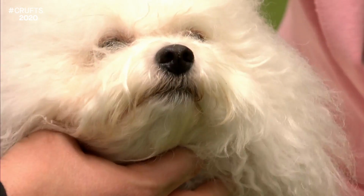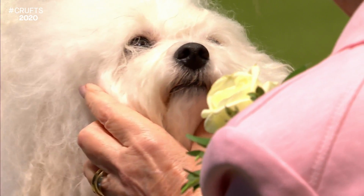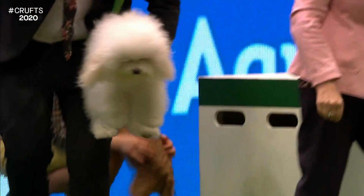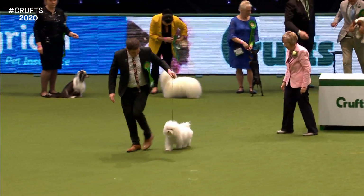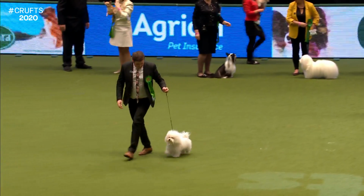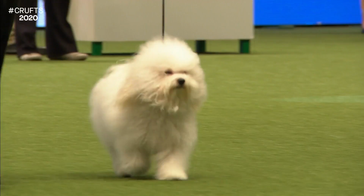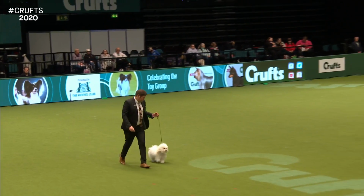Havanese and the Coton De Tulear, we'll see later. Although there are some similarities, the Bolognese are a very distinctive breed in their own right. It's an ancient breed of noble origin. And again, the dark pigmentation against the white coat, very important. The essentials for this breed is that they should be sturdy and square. They've got a decent length of leg, sturdy bone in this square body shape.